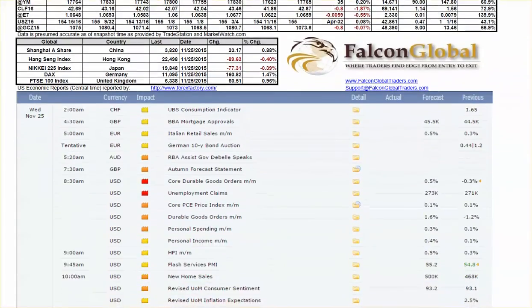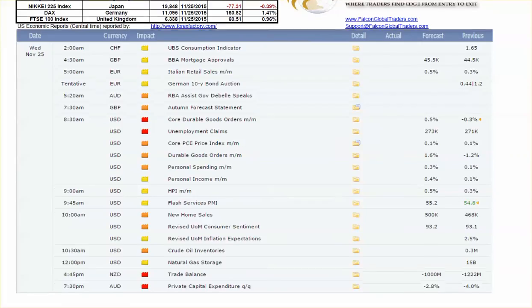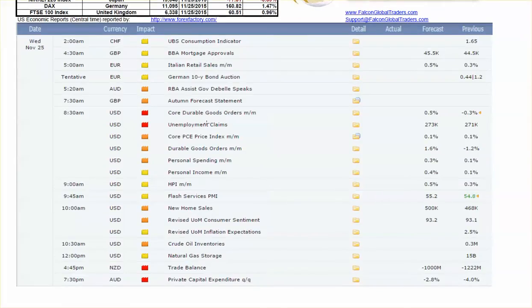We have a full slate of macroeconomic reports for today. Some of the stuff being pushed forward because of the trade holiday tomorrow in the United States. But we have core durable goods, unemployment claims of the weekly variety, core PCE price index, durable goods orders month over month, personal spending month over month. We also have new home sales, and in addition to that, during market hours, revised University of Michigan consumer sentiment and University of Michigan inflation expectations. We had the regular Wednesday crude oil inventories, and then also the natural gas storage report.